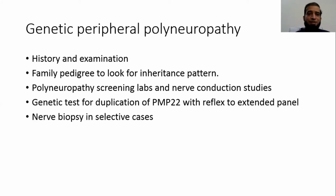When it comes to genetic peripheral polyneuropathy, again, I go by history, detailed examination, family pedigree, and the inheritance pattern. I also write down in my assessment what I feel based on the history and examination. Is it an autosomal recessive or autosomal dominant disorder, or could it be mitochondrial, because the history is going to give you a better idea rather than you just jumping to the testing.